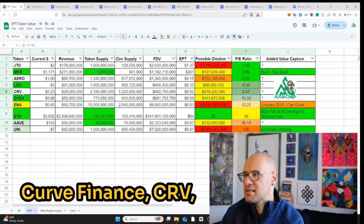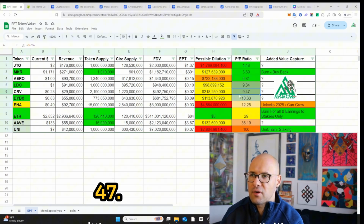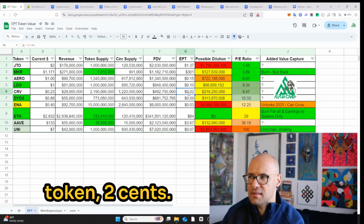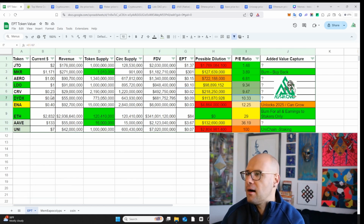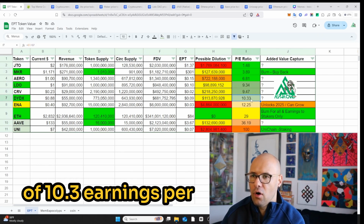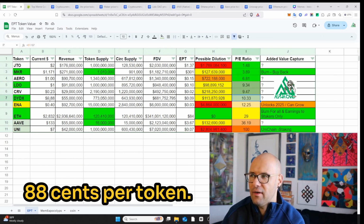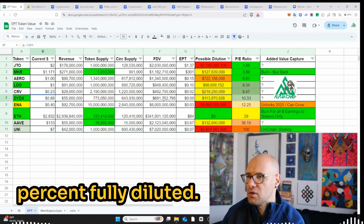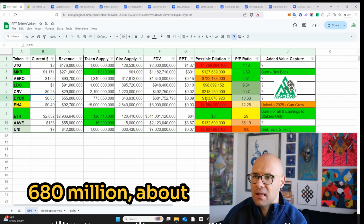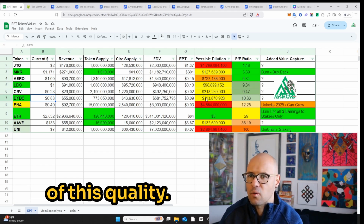Curve Finance, CRV, 23 cents at the time. Price to earnings 9.47. Earnings per token 2 cents. Again, almost 10% as well. That's why the price to earnings ratio is there. DYDX, price to earnings ratio of 10.3. Earnings per token of 9 cents at 88 cents per token. Again, close to 10%. Fully diluted 680 million. About 100 million possible dilution. Not bad for a project of this quality.